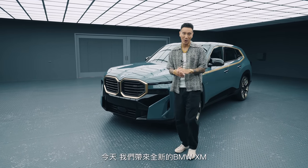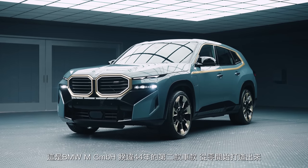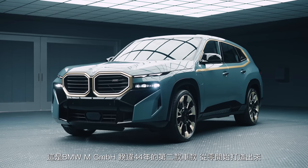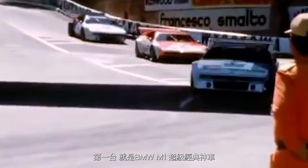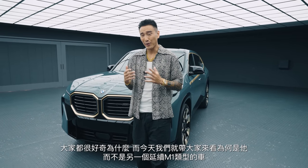Today, we have the all-new BMW XM. This is the second time BMW M Division has made a car all by themselves, starting over from scratch. The first one was the BMW M1, super iconic, legendary. And this time, after decades, they decided to go with an SUV. Very interesting. A lot of people are wondering why.